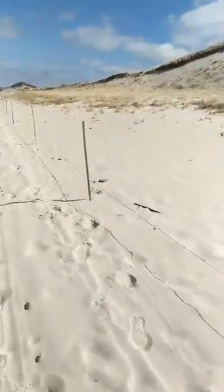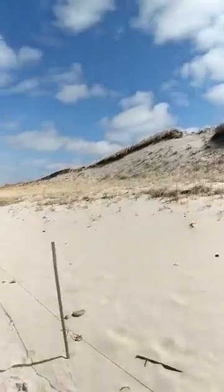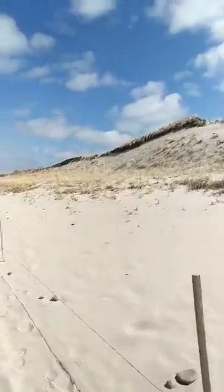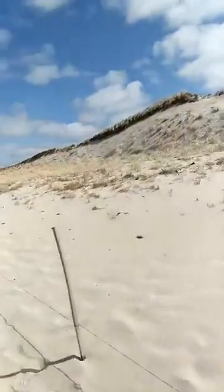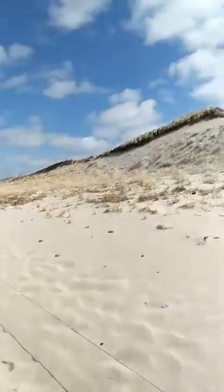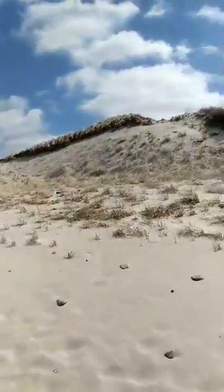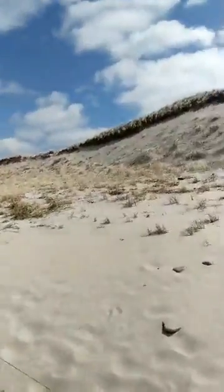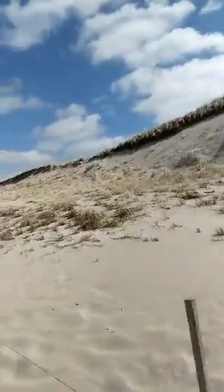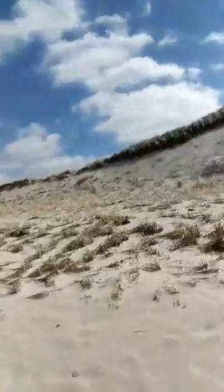One of the things that Sandy Neck is kind of famous for are these dunes. Now we're right at the edge of them. We're coming up to a trail pretty soon. We're going to walk down into the dunes. We need to stay on the trails. That's important because a lot of these plants that you see on the dune are there to keep the dunes intact. Their root system kind of holds the sand in place.